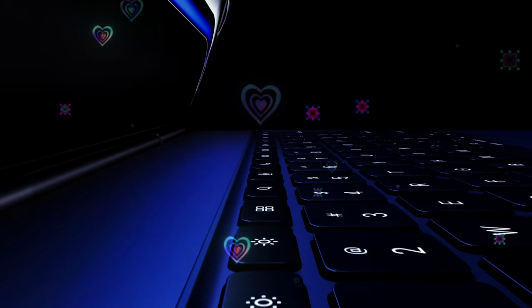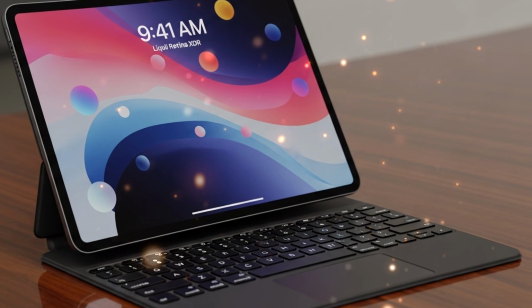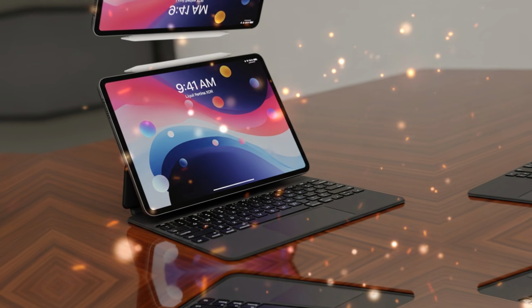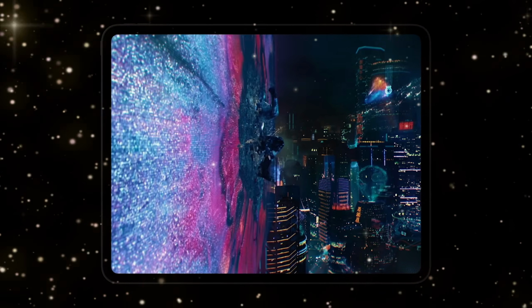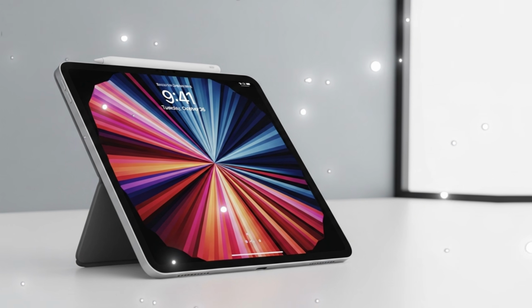But here is where it gets controversial. Apple is reportedly testing a new chassis design. While the 10th and 11th gen shared a similar look, the 12th gen is rumored to adopt a much more pro aesthetic. We are talking about even thinner bezels and potentially the introduction of the action button from the iPhone. Imagine a customizable button on your iPad that lets you launch your notes, start a screen recording, or turn on the flashlight instantly. It sounds small, but for productivity, it's a game changer.